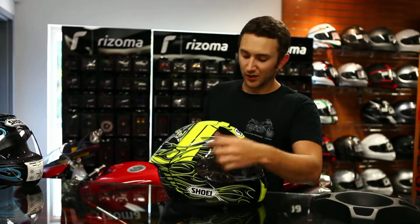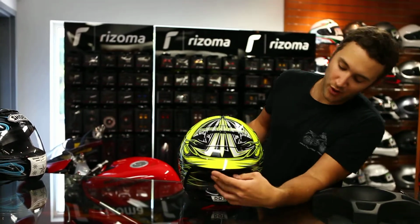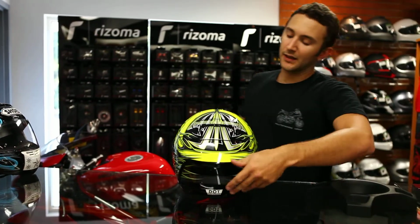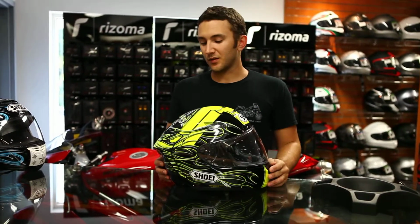You've got exhaust vents in 2 positions, one on each side of the front of the helmet, and all of this area under the spoiler here, which creates a low pressure system, functions to pull hot air off the head, as well as some venting that takes place down in the neck roll. All of that combines with the CoolMax interior to make this a really comfortable helmet in the heat.